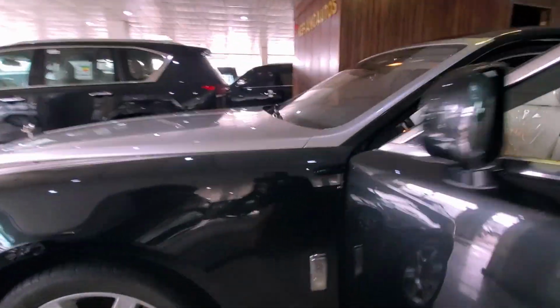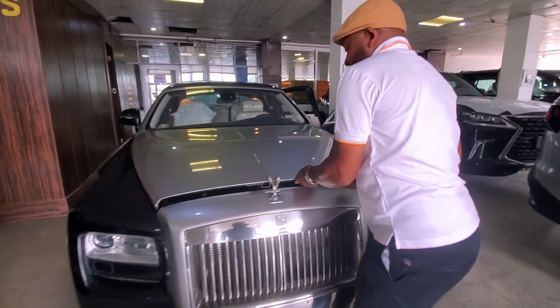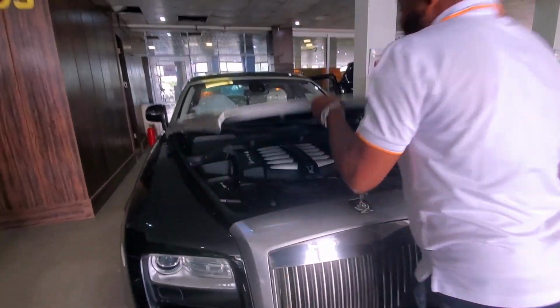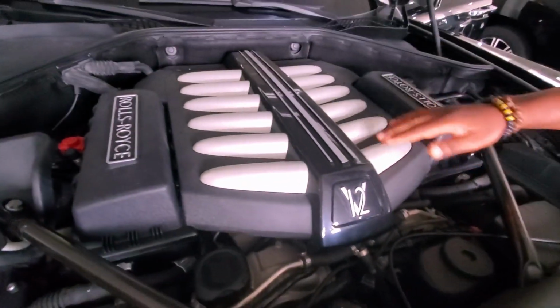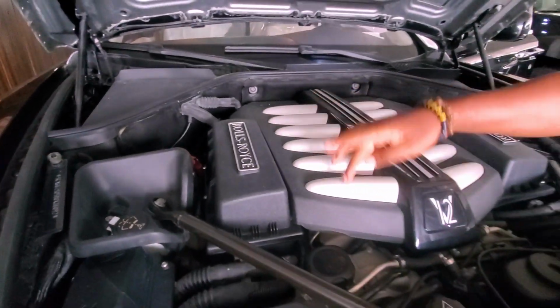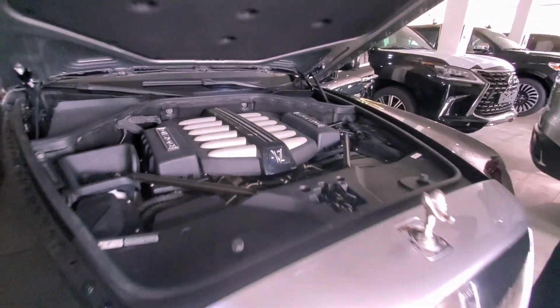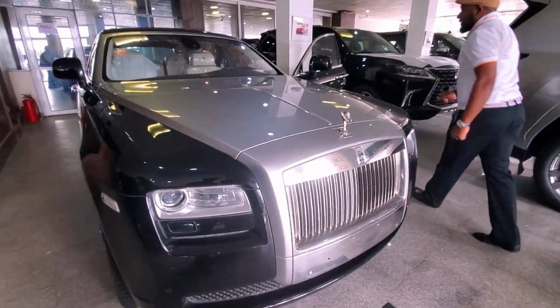Let me take you to the bonnet so you can see the engine. This is a V12. It's a V12. We go like this: 1, 2, 3, 4, 5, 6. 1, 2, 3, 4, 5, 6. That makes it 12. So this is a Rolls Royce, and lovely.